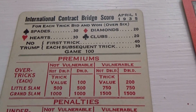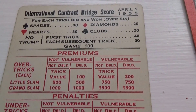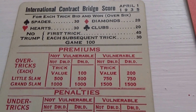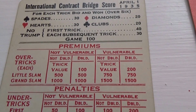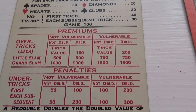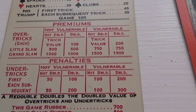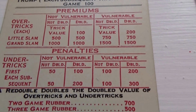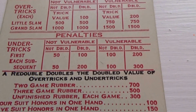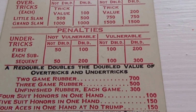Giving you all the point values and everything. Over tricks each. Little slam, grand slam. I don't know nothing about playing bridge. But look at that. Giving you all the scores and everything. 2-game rubber, 3-game rubber, unfinished rubber.